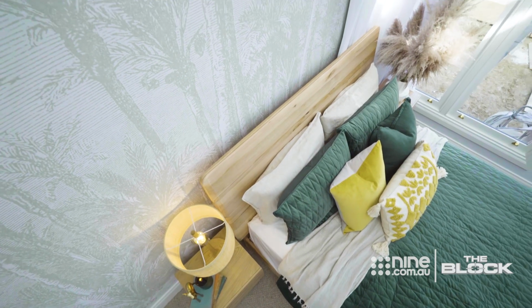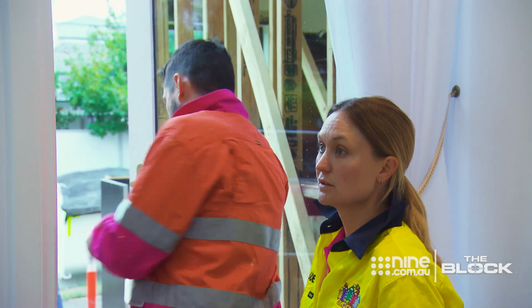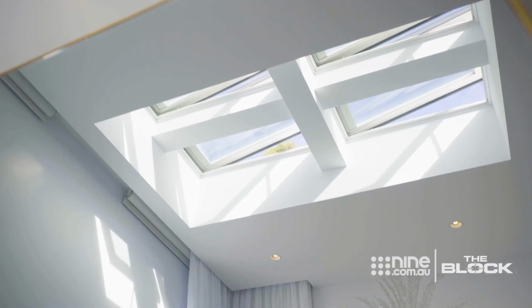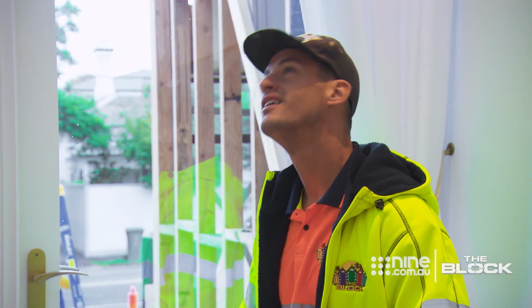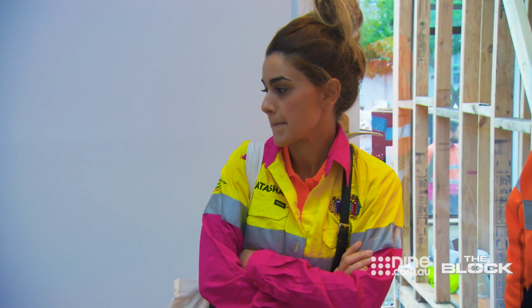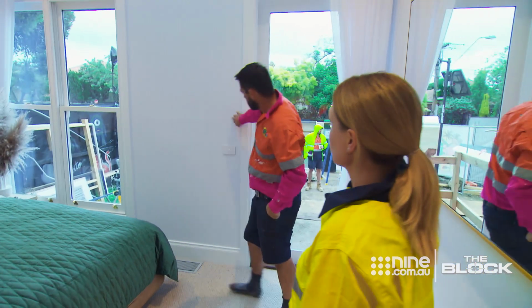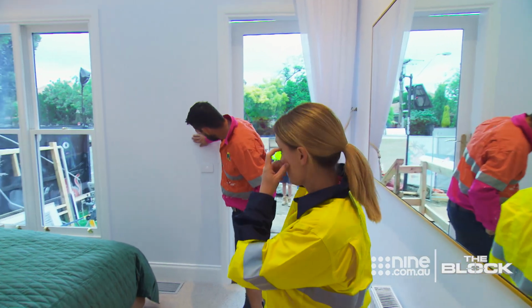This is absolutely stunning. Oh my God, it's so beautiful. Look at the open space. Yeah, I know. Look at how high it is. That's cool. Just imagine lying in bed looking up at the rain. Oh, for sure. It looks like a master. It does. It's a big space. Is it just my eye, or can you see the joins? Yeah, I can see the join from here. Did they paint the walls?